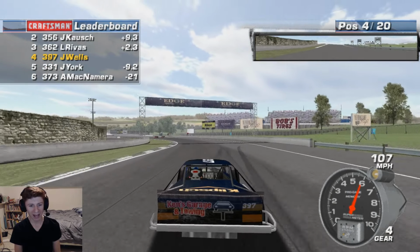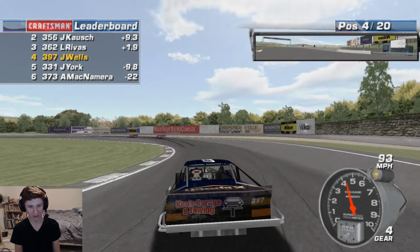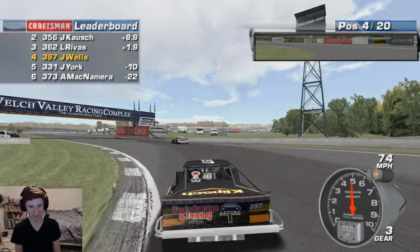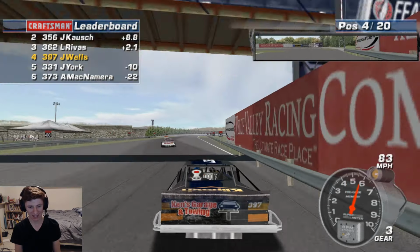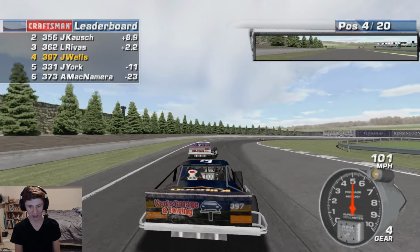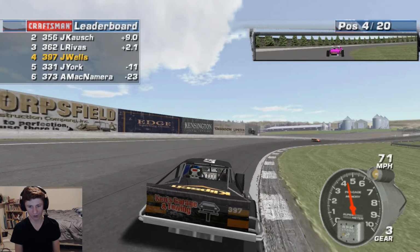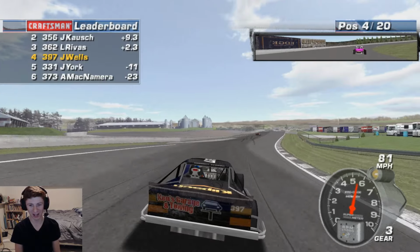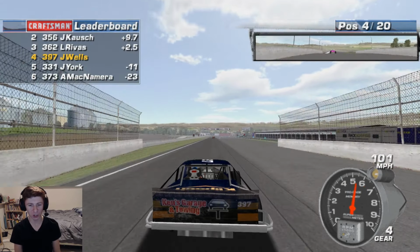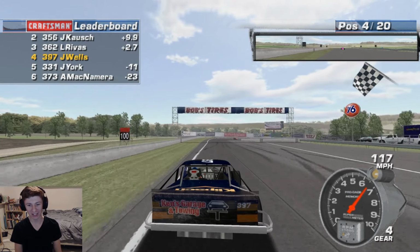Alright, so we got about half a lap to go here. Rivas got held up a little bit by a lap car, but it's not going to be enough. That's my namesake right there, Justin, but he is not going to quite do the job for me. And we are going to come home about 2 seconds short in fourth. Just going to pass him on the grass, no problem. And this is going to be a career high and hopefully a huge payday. And it feels good to get my redemption here.